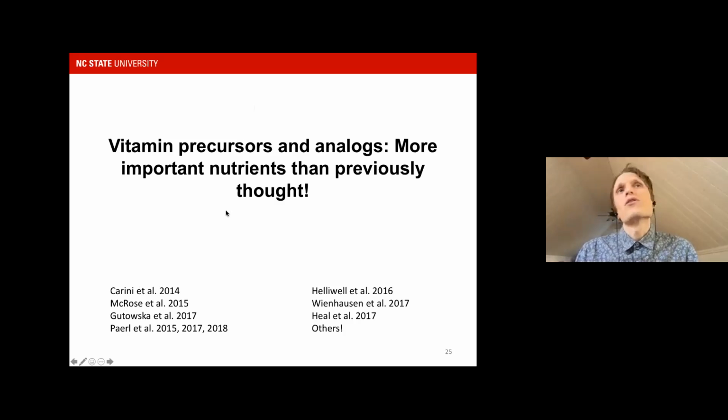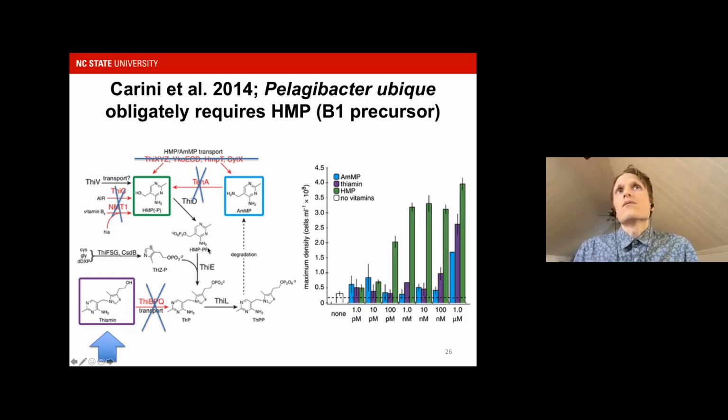There's not enough time to go through all of this, so I just want to give you a couple of examples. There are several papers mentioned here at the bottom that you can look up later. One story I'll talk about is Pelagibacter ubique. This is a representative isolate of SAR11 bacteria. It's really difficult to cultivate, so a number of researchers worked really hard to make that happen. They sequenced its genome, and when they looked at it, they could see that it was missing a number of pieces of the B1 biosynthesis or acquisition pathways.